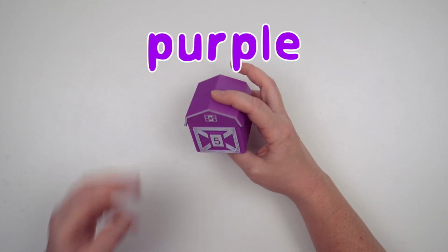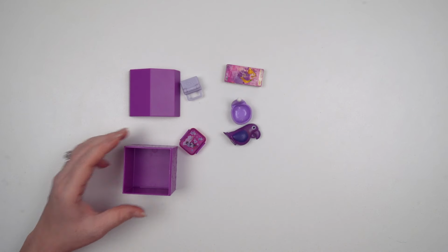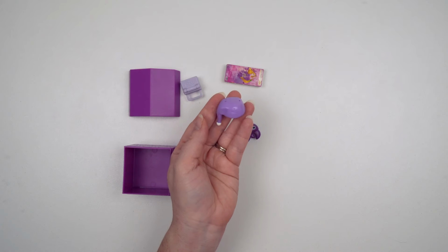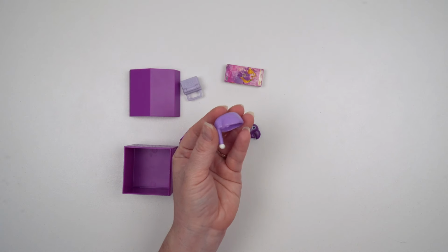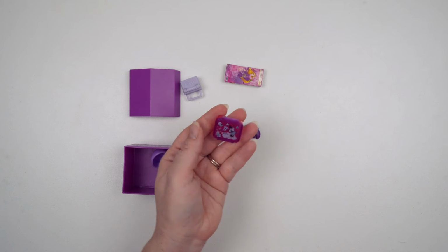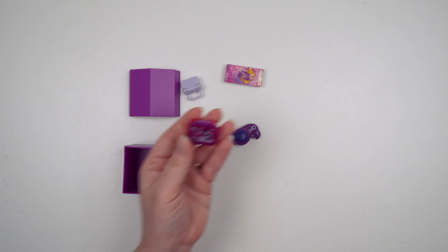The last barn is purple with the number 5 on it. Let's see what's inside. This is a purple nightcap. Next, we have a purple pencil case. And look, it has Minnie Mouse on it.